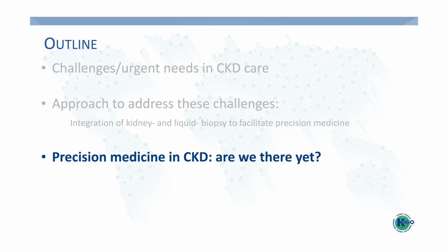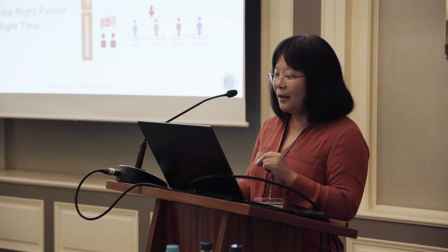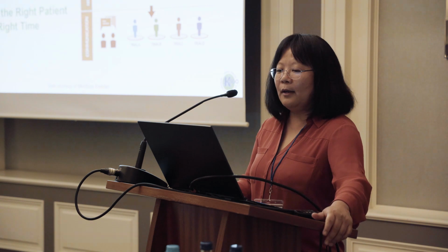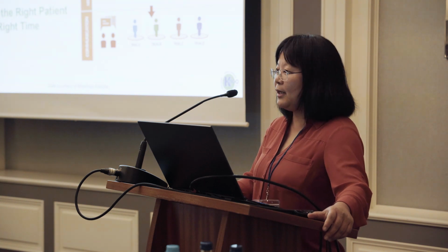So are we there yet? At least in the glomerular disease field, precision medicine is applied, led by Matthias Kretzler. The NEPTUNE study has initiated NEPTUNE Match. The biomarkers are measured for those patients, and then based on the markers, the doctors can have a better feeling about which pathway of these patients has been activated, and that allows us to match individual patient molecular disease mechanism with the pathways those different drugs target. And this trial is obviously an independent, ongoing nephrotic syndrome trial. So this is one step toward the right trial for the right patient at the right time.